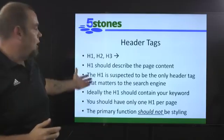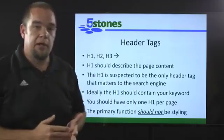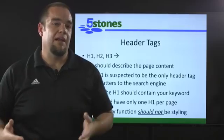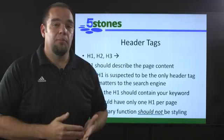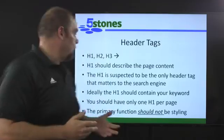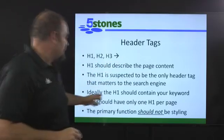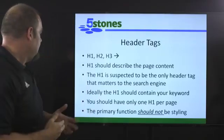So there should only be one H1 per page on a website. You commonly see it, that a web page will have 3 or 4 H1s because a person likes the way that that H1 looks. Well, it may look great, but to the search engines, it's confusing when you have all these different H1s on a page. It's okay to have multiple H2s and H3s. The H1, you should only have one. Ideally, the H1 should contain your keyword.